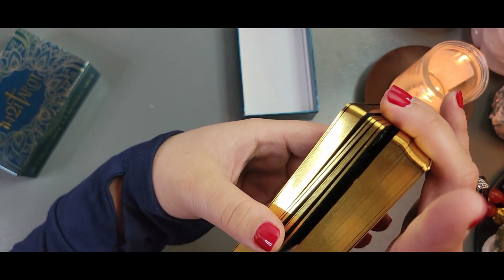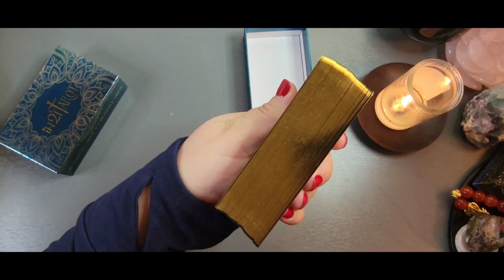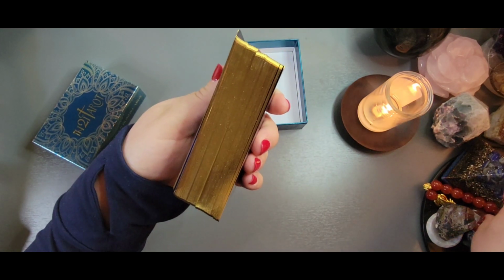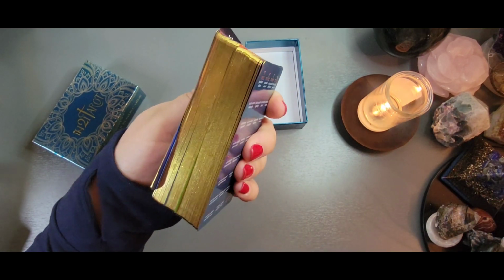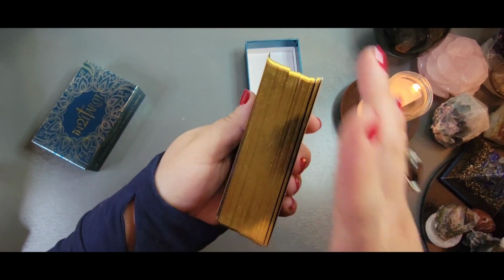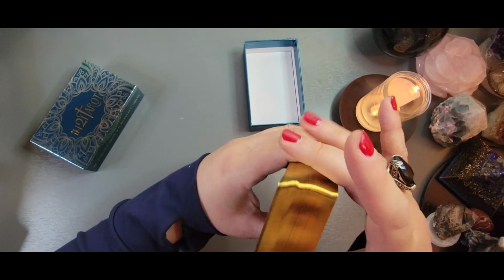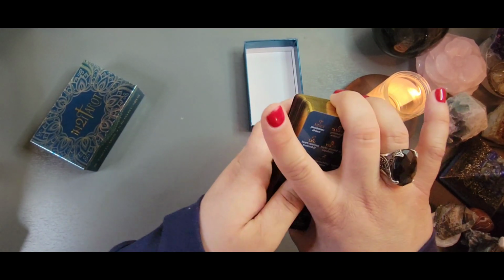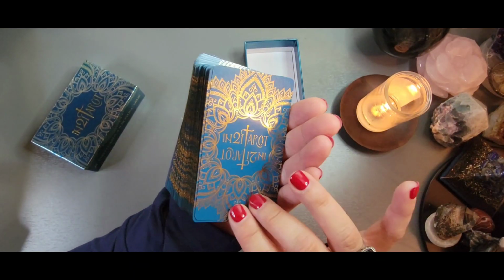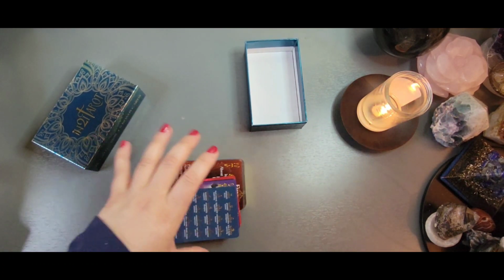The gilding is nicely done. Let me see if I could zoom out a little bit so you could see. There you go. The gilding does seem to be done nicely. But over time, even with the best gildings, little scuffs. I wouldn't be surprised if over time, but if it lasts, we'll see. To each his own. Everybody has their preference. But this is a gilded deck. Very pretty, typical. It doesn't seem to be too big.